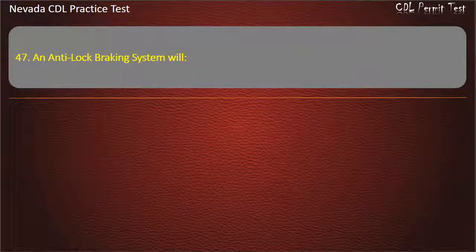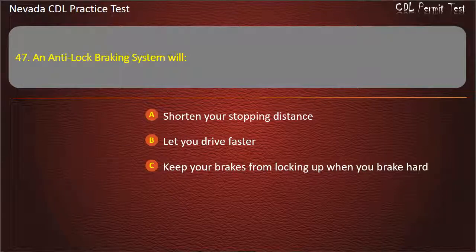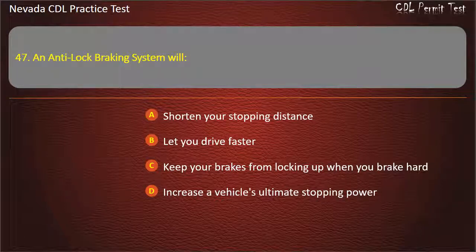Question 47. An anti-lock braking system will shorten your stopping distance, let you drive faster, keep your brakes from locking up when you brake hard, increase a vehicle's ultimate stopping power. Answer. Keep your brakes from locking up when you brake hard.